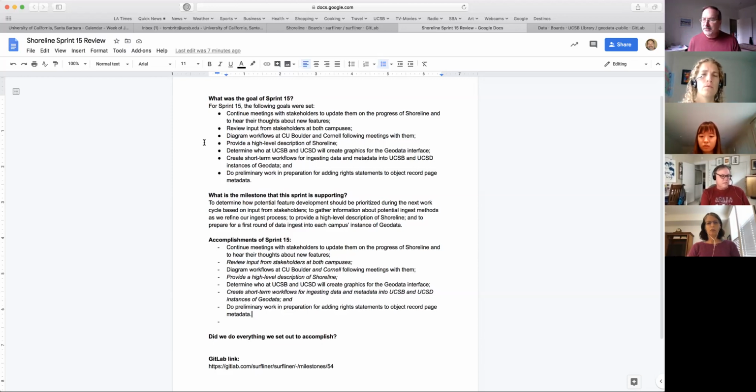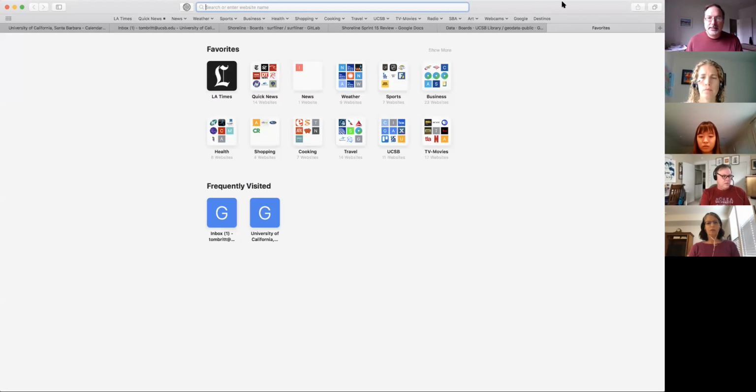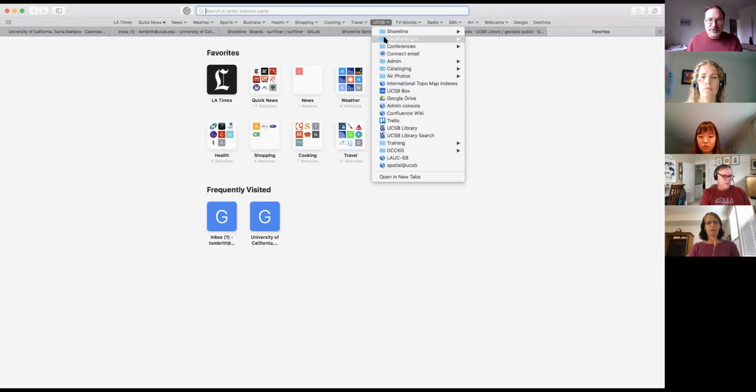Just realizing that I don't think we finished that for Cornell. I don't think a ticket was created. So we'll need to create a ticket to remember to create that one for Cornell. So we still need to do that work. And let me see if I can quickly bring that up just so you can see what I'm talking about.